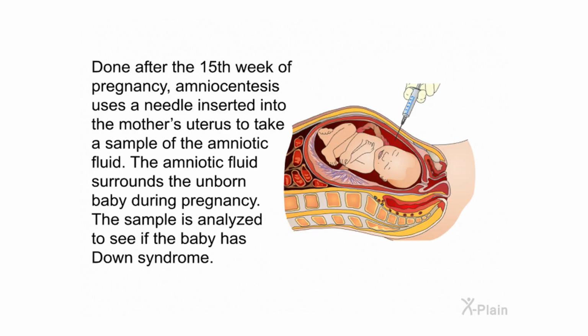Done after the 15th week of pregnancy, amniocentesis uses a needle inserted into the mother's uterus to take a sample of the amniotic fluid. The amniotic fluid surrounds the unborn baby during pregnancy. The sample is analyzed to see if the baby has Down syndrome.